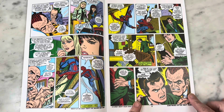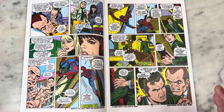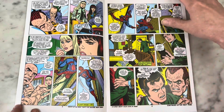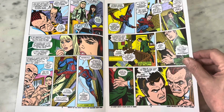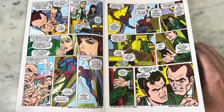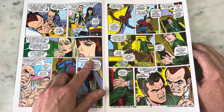Like this panel here just brings the drama. I love this. It just shows what a great art form comic books are, and comic books from this era are so good. I love Gil Kane's anatomy. But I'm thinking this might be a little bit looser, because I do feel a lot of the Romita aesthetic is coming through, especially in the faces of Mary Jane and Gwen here.